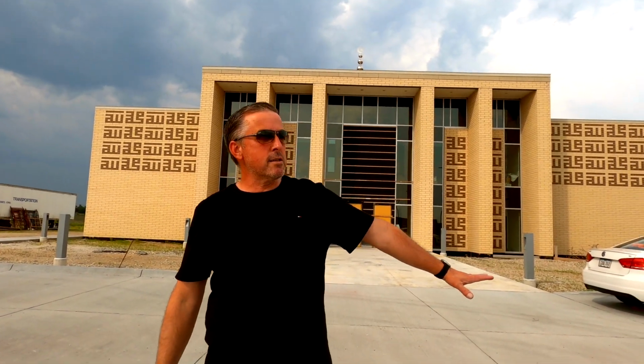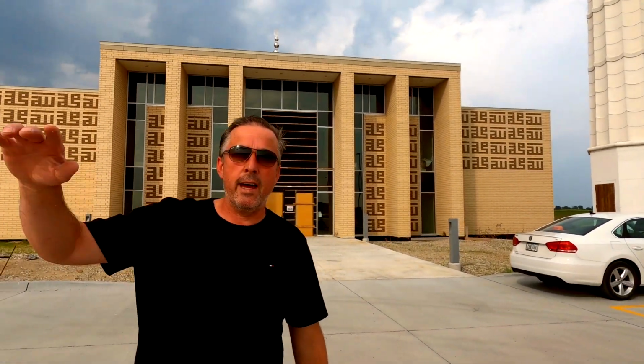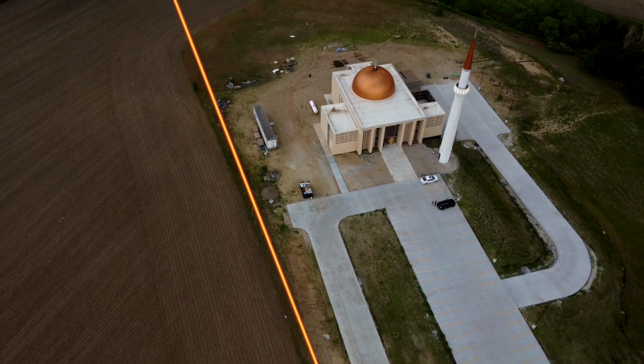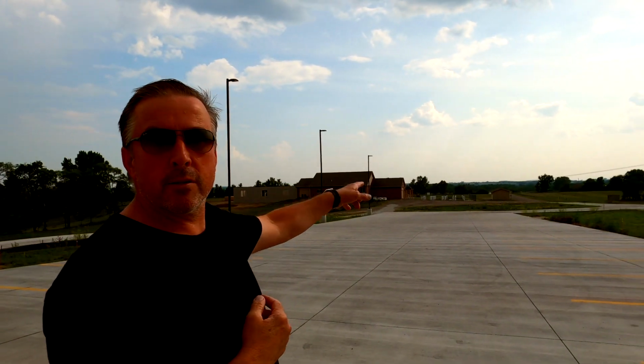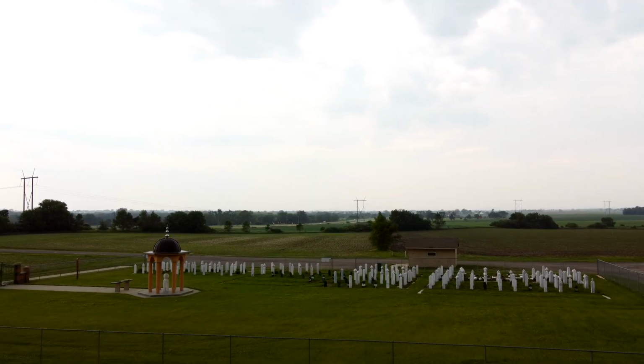As you can see, we got 64 parking spots here. We own 29 acres of land, and we are using half of it, including the first Muslim cemetery. So this is the very first Muslim cemetery here in the Des Moines area. So we established a cemetery. There was no Muslim cemetery before this? Before, no. The Bosnian community purchased this, and it is for the whole Muslim community. We are so proud.